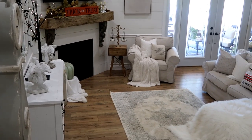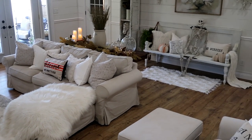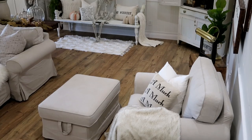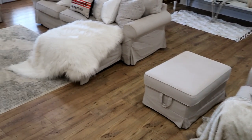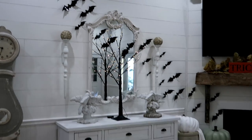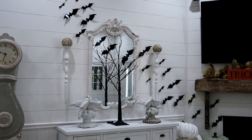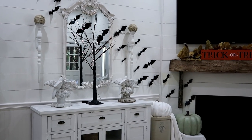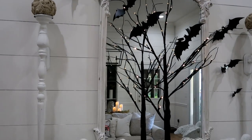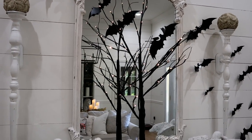So down here in the family room, I did more of a fun Halloween theme. We'll start over here, where I got these bats from Amazon, and I just stuck them to the wall and the mirror, and they kind of look like they're just flying out of the fireplace. I had a big pretty orchid there, and I just thought it looked a little too pretty for the Halloween vibe, so I got this spooky tree at TJ Maxx.